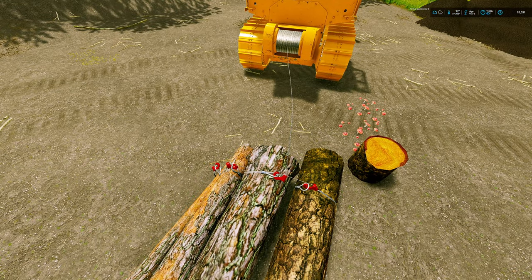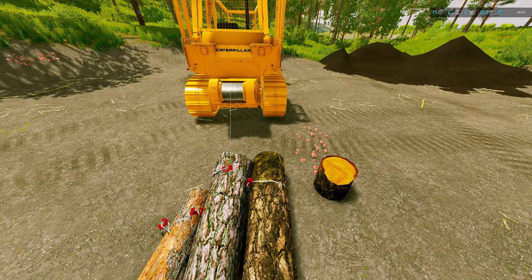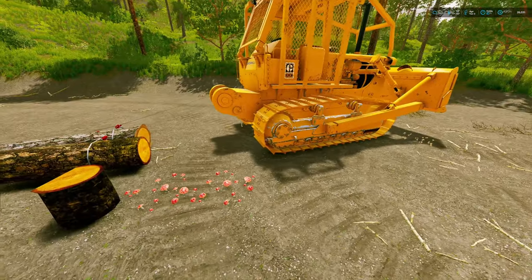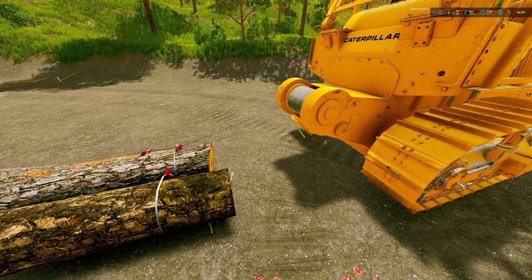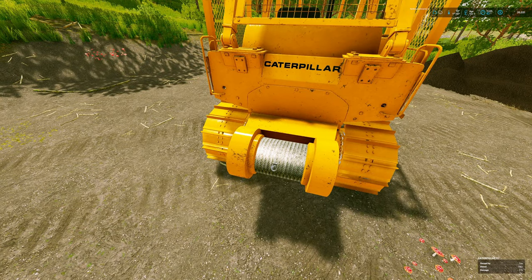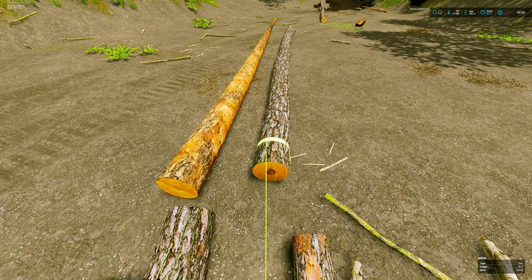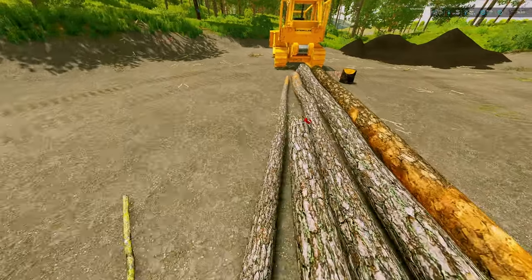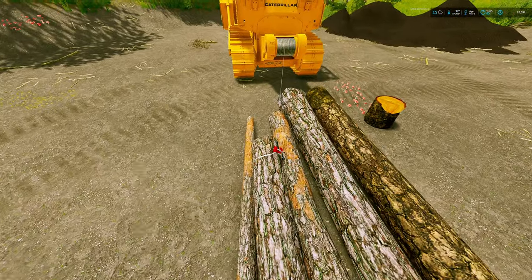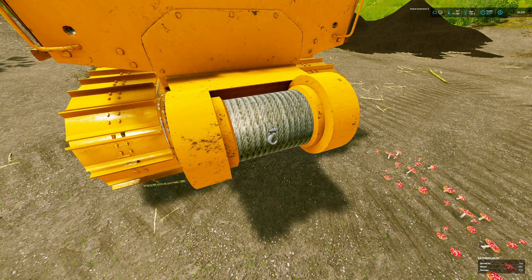Okay, so we can hook to at least four. That's barely rocking that. A lot of weight. Oh, we could probably pull this one up in between now. Get them all nicely stacked up so it's hard to grab with the claws. You know how it goes.